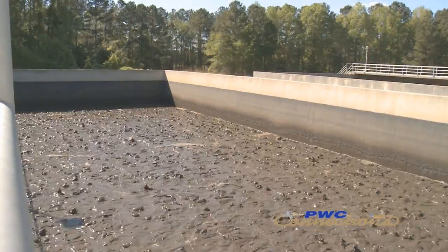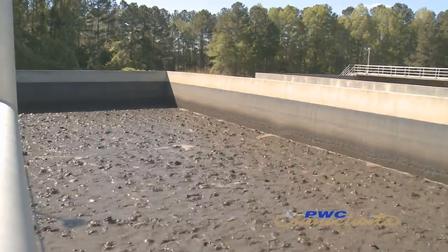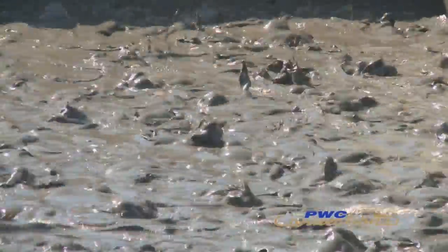Sludge is a byproduct of our treatment process. The good thing about the sludge is it's high in nutrients, nitrogen in particular. So we recycle the sludge, take it through further treatment, and use it as fertilizer.